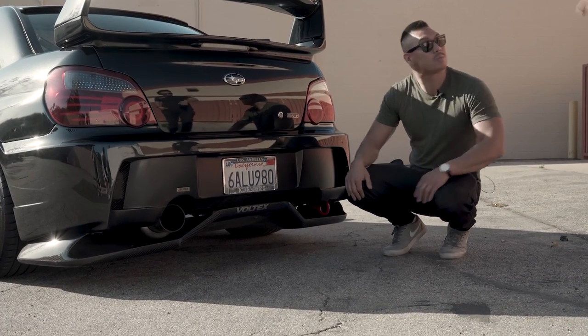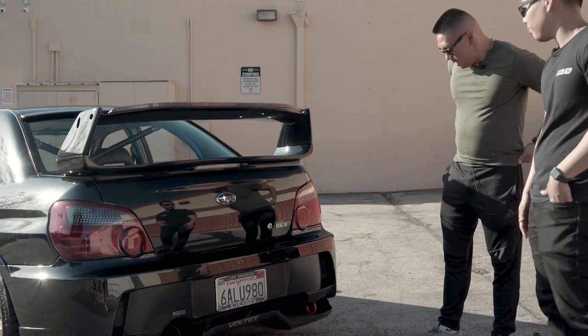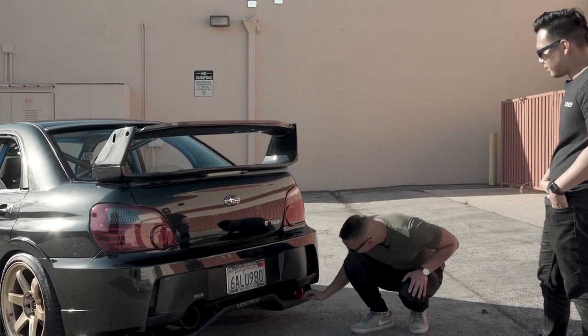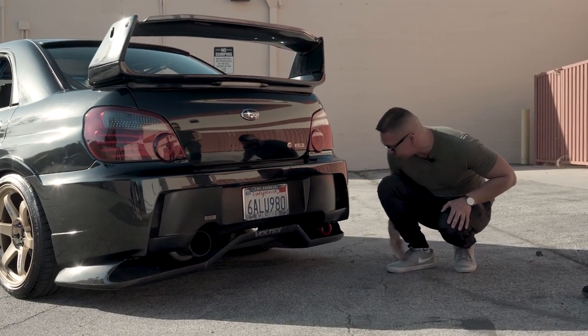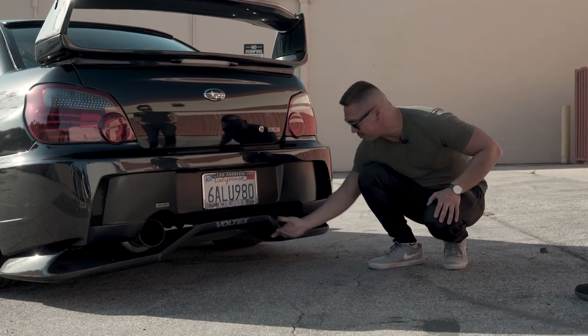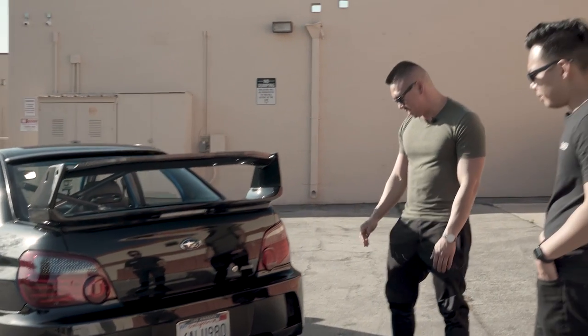Did you fabricate it yourself? The what? To fit the diffuser onto the bumper? Yeah, we made brackets in order to go into the bumper. And these actually go into the floor of the car. So yeah, it's actually very sturdy. You can see there's barely any movement, so it provides its max aero effect.